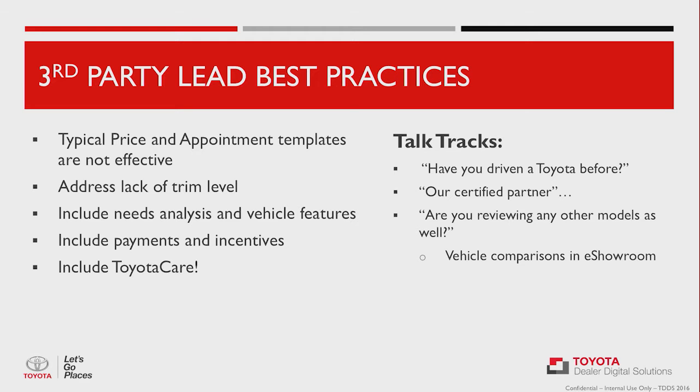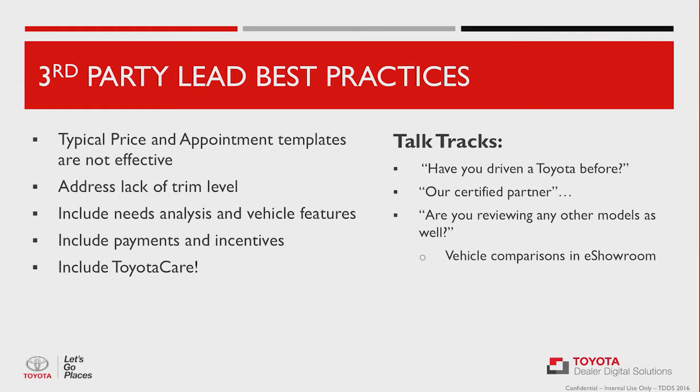One of the better talk tracks that we've used and seen success with is, "Our certified partner sent me your information, but unfortunately I don't have everything I need to give you a great buying process. I have a couple questions for you that could help me clarify." So using some of those talk tracks to really identify, and it's okay to say, are you reviewing any other models right now as well?